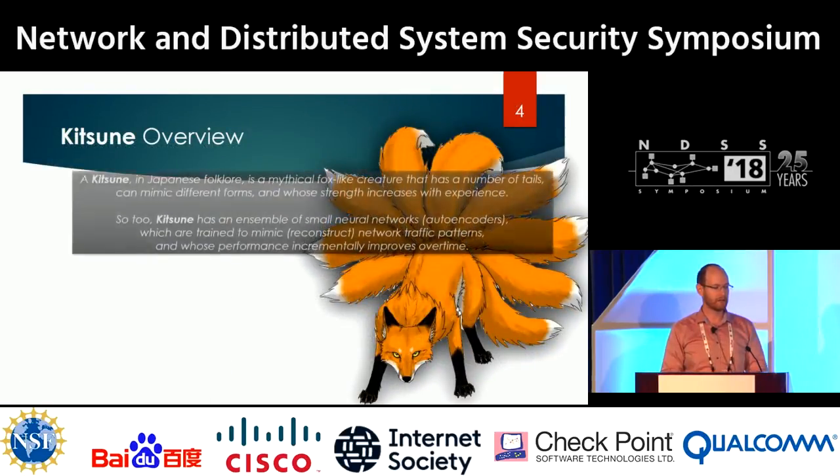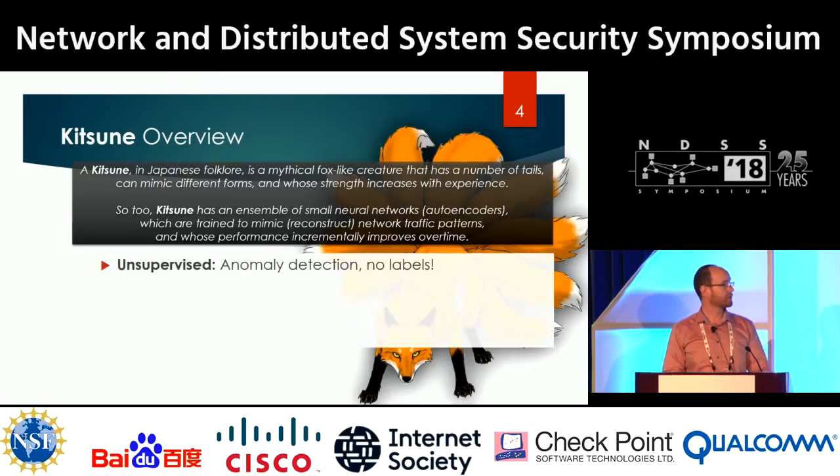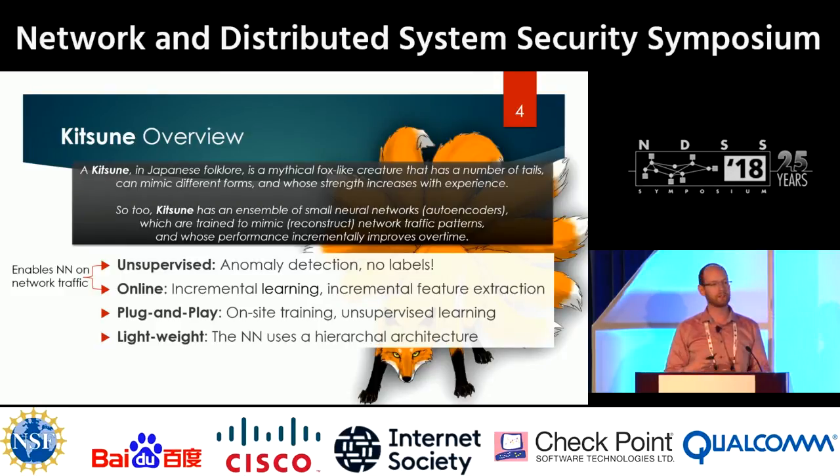So we offer Kitsune, a network intrusion detection system which uses an ensemble of autoencoders, neural networks, to detect anomalies in network traffic. The advantages of Kitsune are that it's unsupervised, so we don't need to label, we just need to train on the regular traffic. It's online, so all the training and execution is done on a per packet basis, so we don't need to store and aggregate packets. It's plug and play, so we can just put it on a device to train on site. And it's lightweight. We use a new approach to the architecture of autoencoders and detecting anomalies, which we'll go into detail later on.